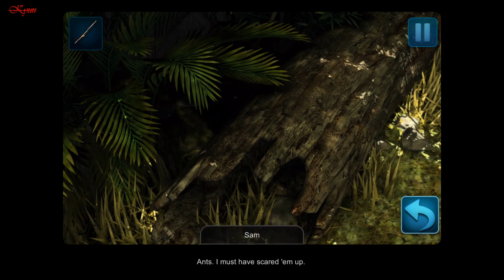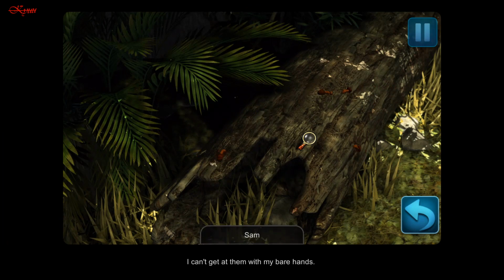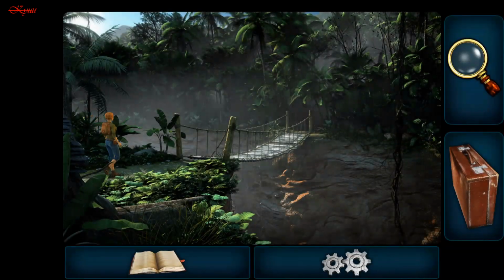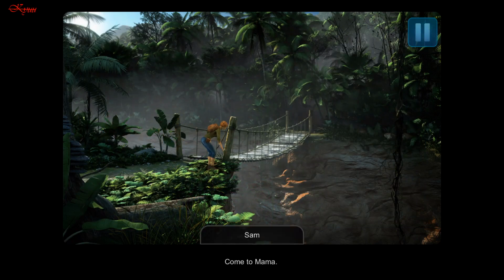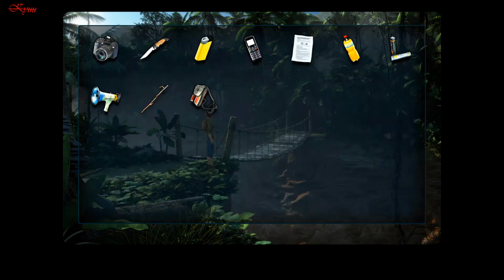Ants. I must have scared them up. I can't get at them with my bare hands. One long hook thing coming right up. To mama. Well, what have we got here then?